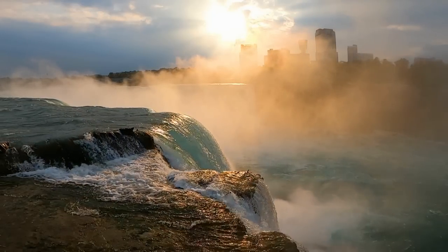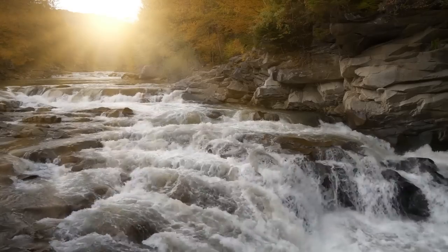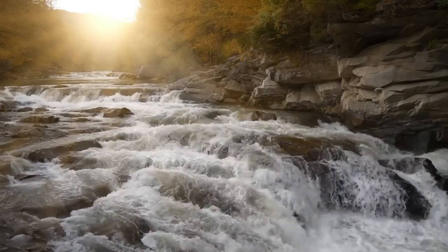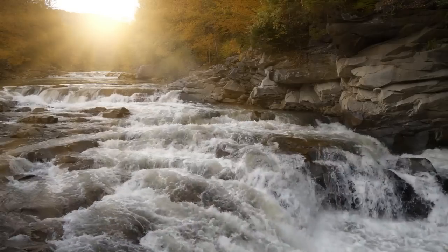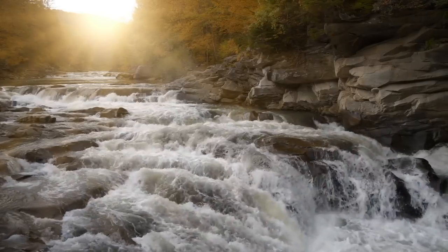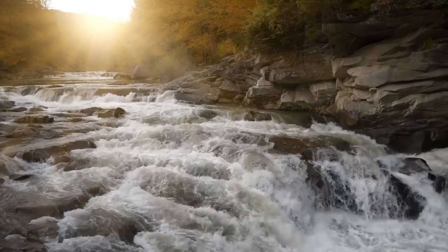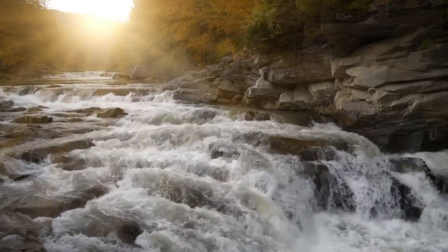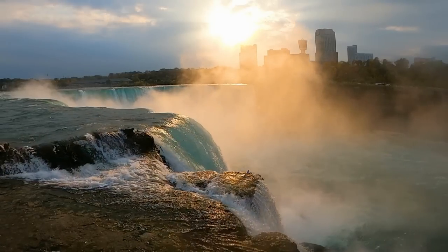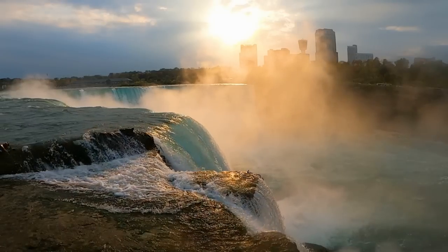For some of us, visualization might feel natural, like imagining a picture or scene in the mind. But for others, it may feel challenging or not quite right to visualize, and that's perfectly okay. If visualizing doesn't come easily or it makes you feel uncomfortable, you're welcome to simply focus on the sensations of the breath or the body.